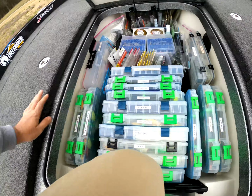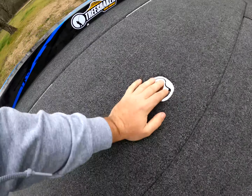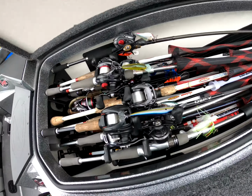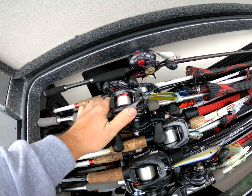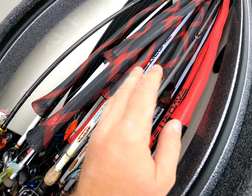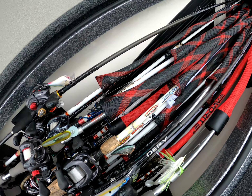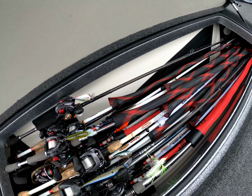As far as my rod locker, pretty much standard. Everybody, I keep all my rods on my passenger side. Pretty much got it full. I probably got, I don't know, 20-25 rods in here. I use rod socks on everything. It's definitely the way to go. It keeps you from breaking your rods, breaking your eyes off, and a lot less tangled up. I pretty much keep all that in here.